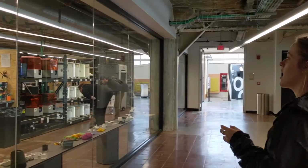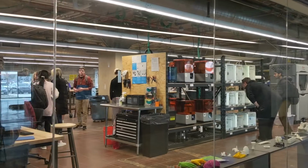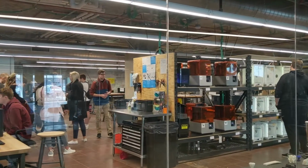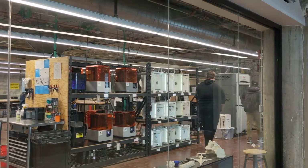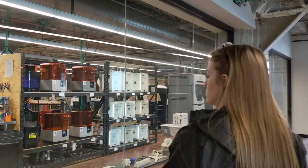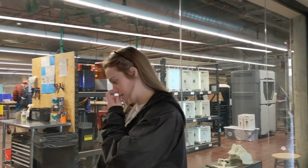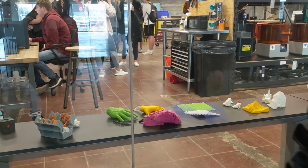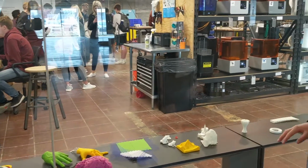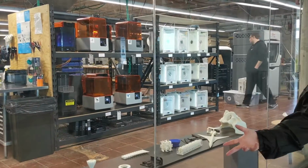On this side of the lab, you can see that there's a bunch of different 3D printers. There's actually different types of them as well. You can see there's some encased in orange, some that are white, and those are just different materials that you can use. And that's how you get all these different designs, like this brain, the multiple fingers that are bending, an engine piece, different little frogs, a mountain, a head. So anything you can really think of, you can do down here in the Makerspace.